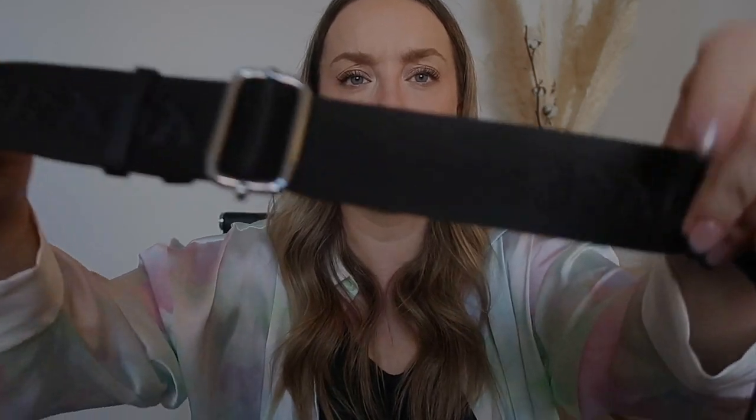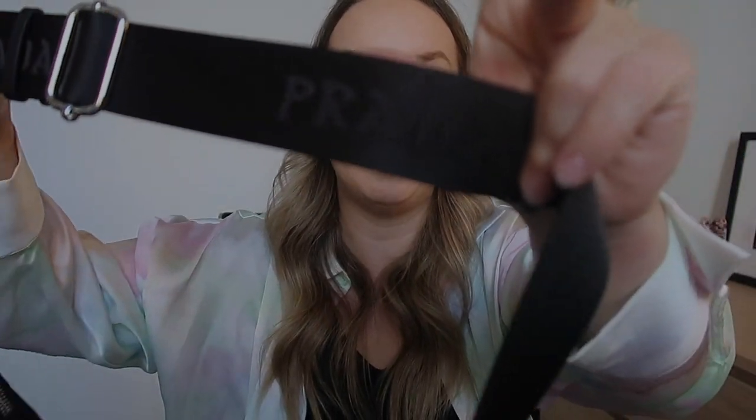But I have really liked it. I really like the straps. I don't know why, I just think the straps are really awesome and fun. And I have just loved crossbody bags this summer in general. So I have found myself reaching for it. I have yet to use it with just this little guy as a shoulder bag, but I definitely will do that as well.